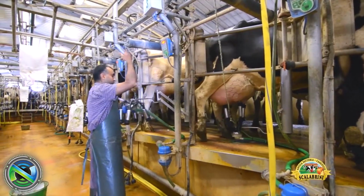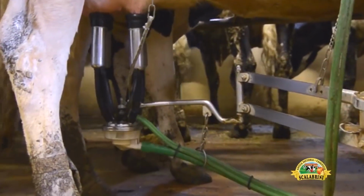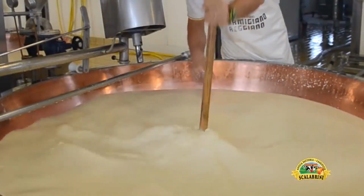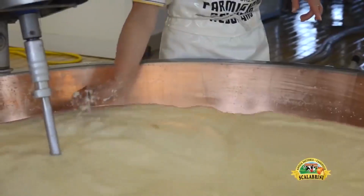All the milk produced daily by cows, around 350 liters, is used raw without being subjected to heat treatments of any kind and is, therefore, stored until cooked at a temperature of no less than 18 degrees. In the storehouse, cheese is aged for a very long time.